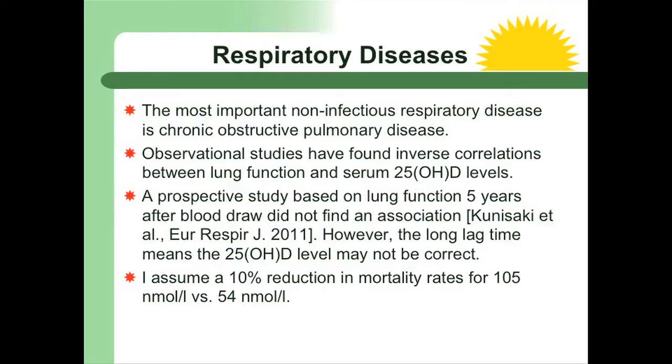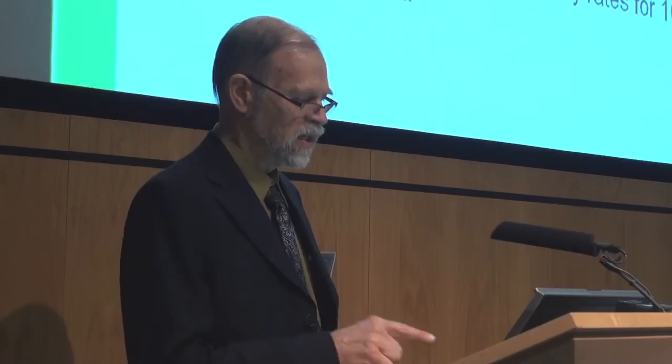Respiratory diseases: the most important non-infectious respiratory disease is chronic obstructive pulmonary disease. This is primarily caused by smoking. Observational studies have found an inverse correlation between lung function and serum 25-hydroxyvitamin D levels. However, a prospective study based on lung function 5 years after blood draw did not find an association, but I say that perhaps the long lag means that the effect of vitamin D over the 5-year period may not have been correctly determined. Given that this is somewhat of a weak finding, I'm only assigning a 10% reduction in mortality rates for higher levels versus low levels for respiratory diseases, not infectious ones.